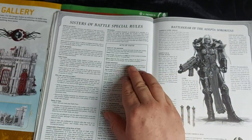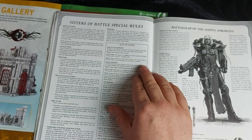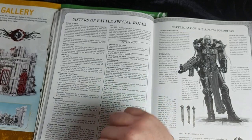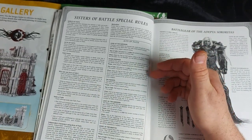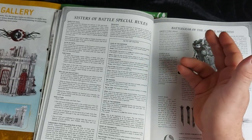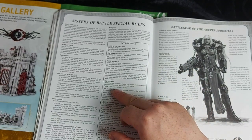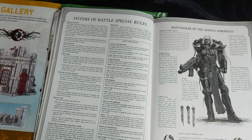So we had Hand of the Emperor. If you roll equal to or under the models in the unit, each model in the unit adds 2 to its strength, but strikes at initiative 1. Divine Guidance, under the current number of models in the unit. Any rolls of 6 count as AP1. AP1 was the best AP you could get in the olden days. And they also count as being made by a power weapon.